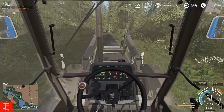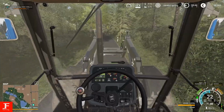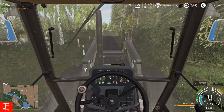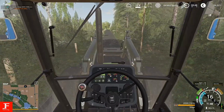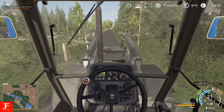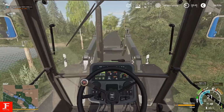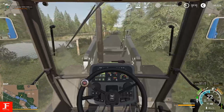Now that's very interesting. What is going on here? My money is actually increasing. Why? Why is my money increasing? Let me just quickly check that out. Okay, so the money increasing is the wage payment. I have absolutely no idea why it's doing that. I assume that when we get to 9 o'clock, it's going to actually take money from us. If not, I'm going to have to manually adjust that, because we don't normally earn money for workers. It's not normal. We pay them, not the other way around.